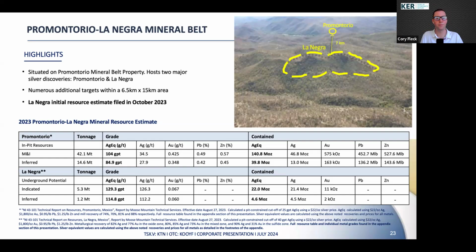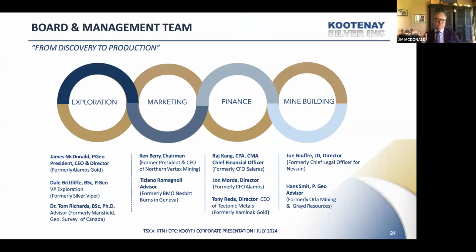Take us home. Yep. Okay. So I'll just very quickly touch on the team here. I'm a geologist, been involved in the junior resource sector since 1988. Ken Berry's our chairman. He put the Moss mine into production within about a 4-year period in Arizona, an open pit gold mine. I was one of the founders of National Gold. It became Alamos Gold on the basis of the purchase of the Mulatos deposit in Mexico.